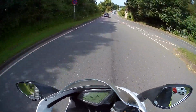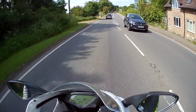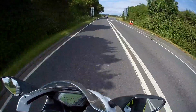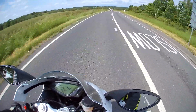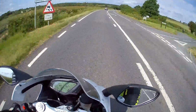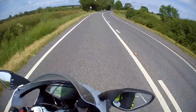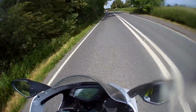We might just get some clear run. Sadly, my hopes for a clear run were about to be dashed again. And here we have a person in a smart car doing a nice steady 35 miles an hour on a national speed limit road with no traffic in front of him. But this is where we have to exercise patience, folks.